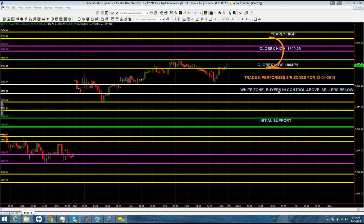One more note on the white zone for those of you that are new. The white zone works like kryptonite. As long as we're above it, buyers are in control. However, the further we get away from the white zone, the less impact it has. I can tell you I'll almost certainly take a long the first time into the white zone, looking for rotation up.